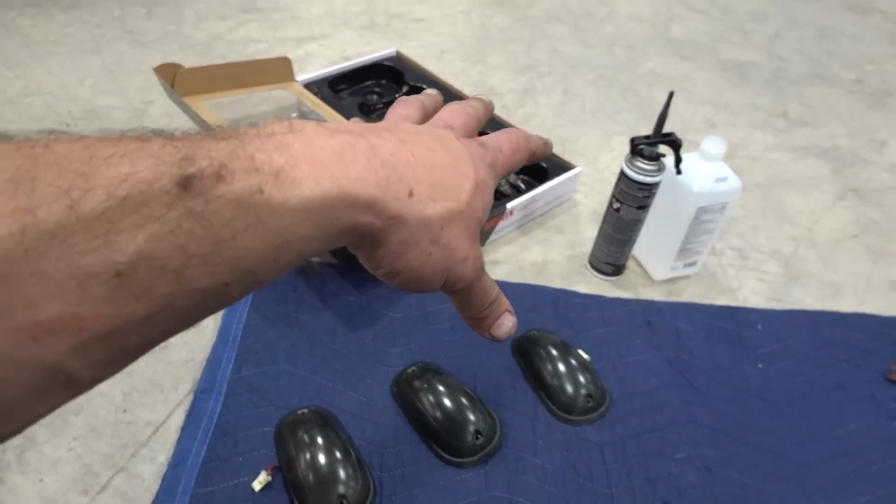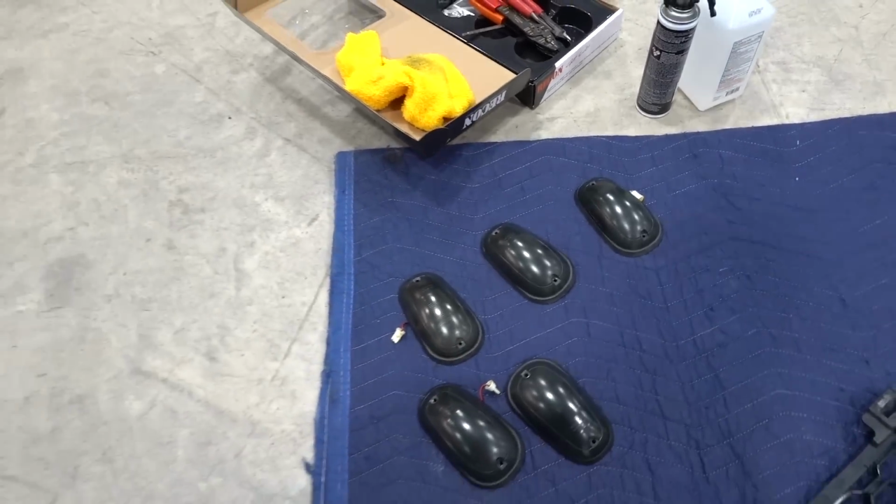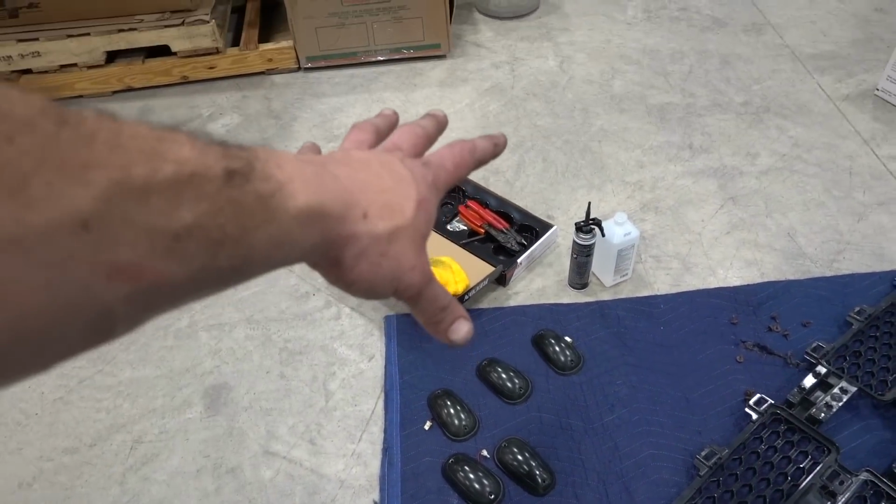So got those in, put a little RTV right stuff on there. We've had these cab lights on and off quite a few times. Gonna make sure that they don't leak.